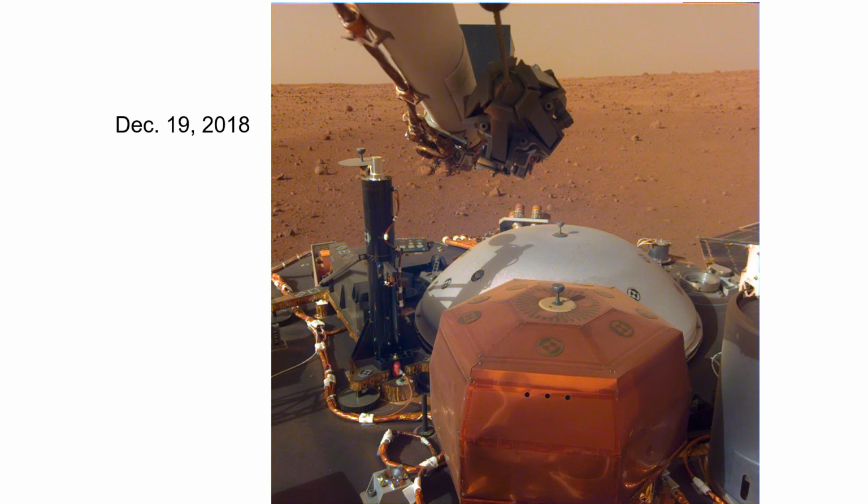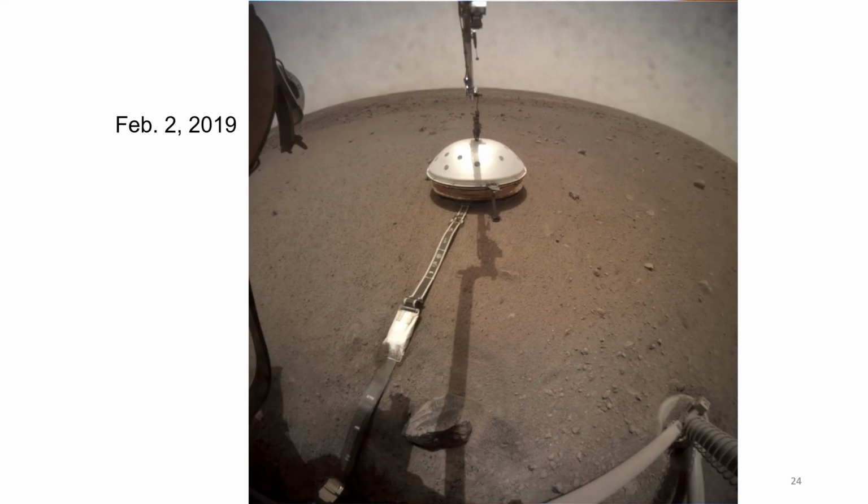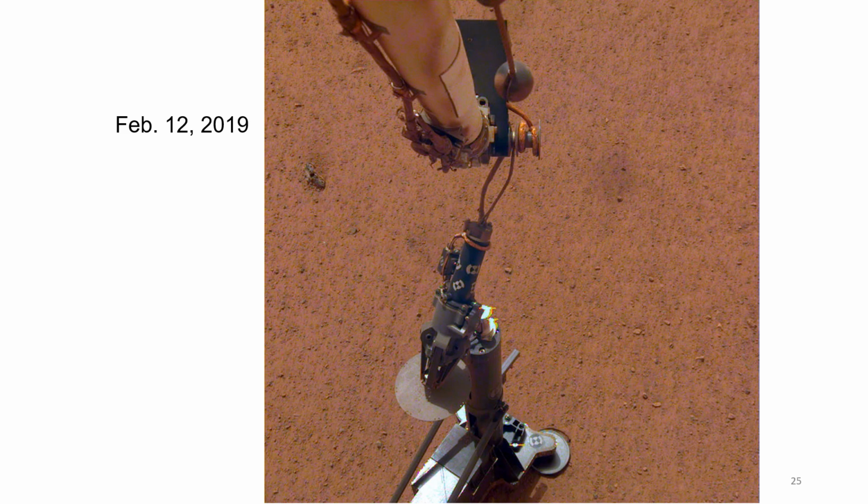On December 19th of 2018, just a month after we landed on Mars, the seismometer was placed on the surface. There's the seismometer, and just a couple months after that, in February, the wind cover was placed over the seismometer to isolate it from the surface, and there our instrument became operational. A short 10 days later, the mole was placed on the surface of Mars, but within a month, we could see that there was a problem.